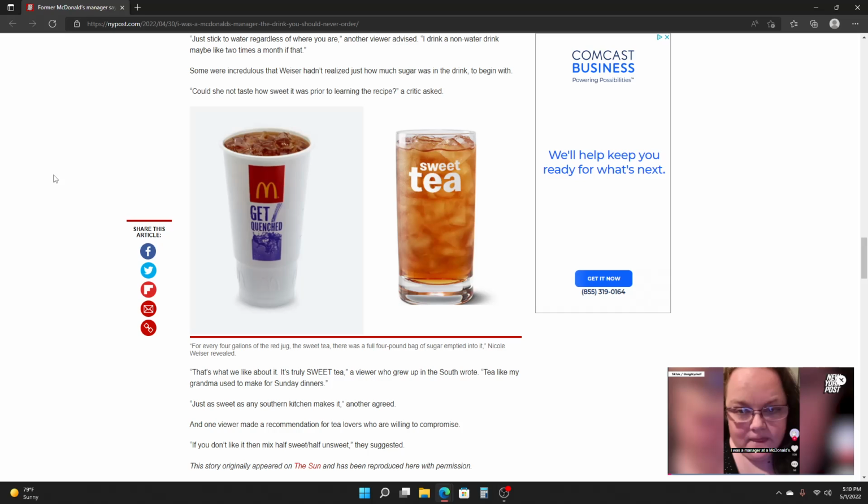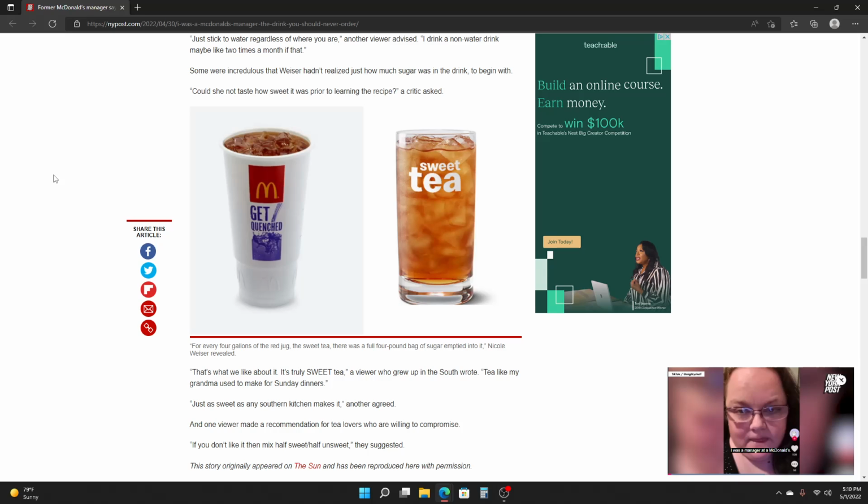Now you've got sweet tea that's like 0 calories, right? So it's actually even sweeter, but 0 calories instead of potentially like 1,000 calories or who knows how much it is. So people just need to factor this in. You think getting a drink from a fast food place is okay, yeah, it's not going to be the healthiest thing, but you don't really know the true costs of it.